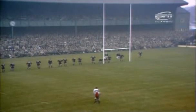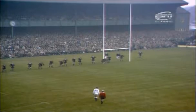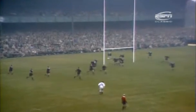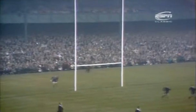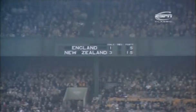And we're coming back to Don Rutherford with the conversion. That's more like it. Yes, that's the Don Rutherford we know. And so that must put a bit of heart into the English side. They've a long way to go yet. New Zealand 18, England 5. Just about half-time.